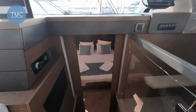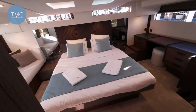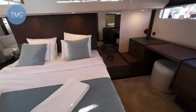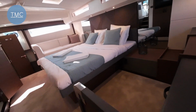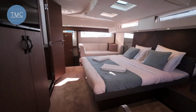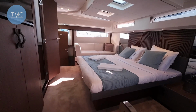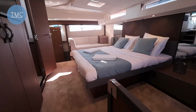And this really is where the benefits of a catamaran really come to play, because this is full beam. So let me stand right over in the corner and try and give you a sense of scale, because this is an enormous space. As I said, this feels more like a 60-foot boat. Arguably this bit here feels even bigger than 60 feet.